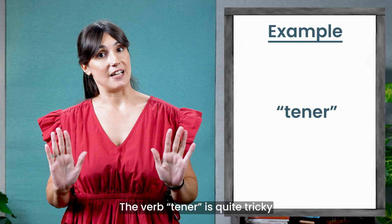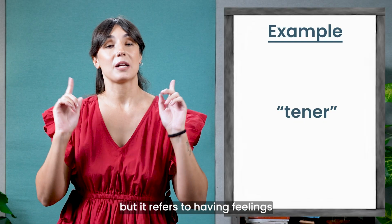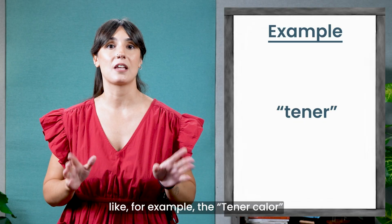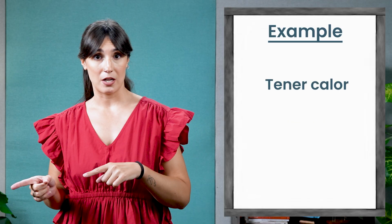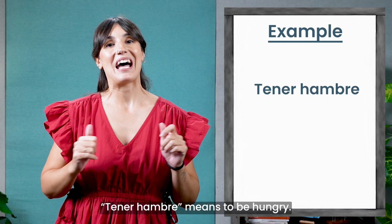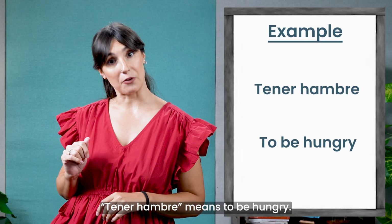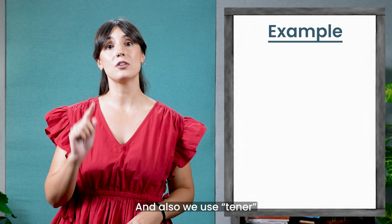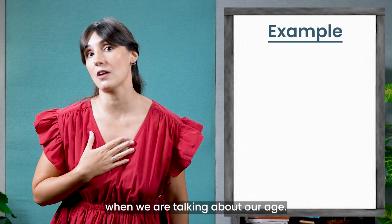The verb tener is quite tricky in this sense, but it refers to having feelings and sensations in our body. Like, for example, tener calor. It means to be hot or to feel hot. Tener hambre means to be hungry. Tener sed means to be thirsty. And also, we use tener when we are talking about our age.